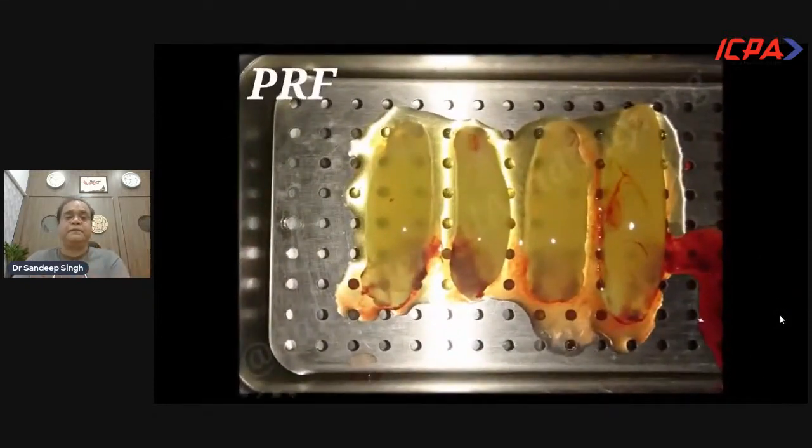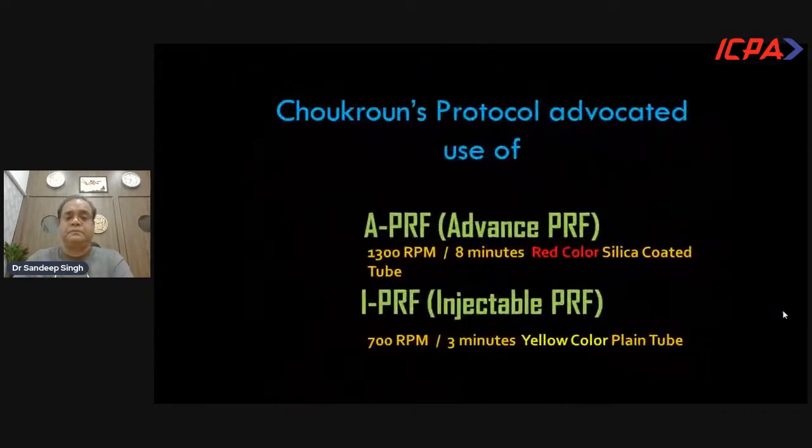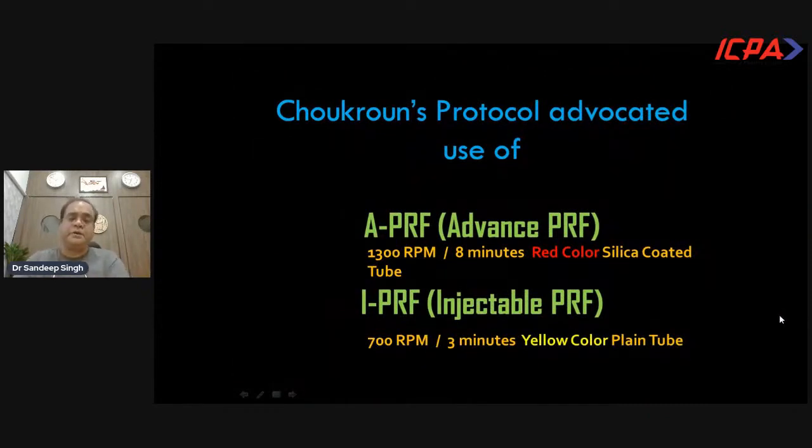I use a lot of PRF in my practice, and using Professor Shukrun's protocol, 1300 RPM for 8 minutes gives me A-PRF, and 700 RPM for 3 minutes gives me I-PRF.